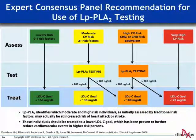Building on this ATP3 recommendation, the expert consensus panel recommendation for the use of plaque testing shows further risk reclassification. Again, the low cardiovascular risk, moderate, high, and very high. The patient is tested for LP-PLA2 levels. If they're less than 200, which is a good cutoff point, there have been publications at the 200 and maybe slightly above 200 for a cutoff.